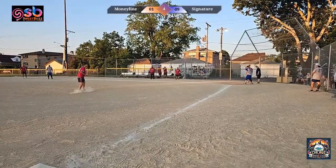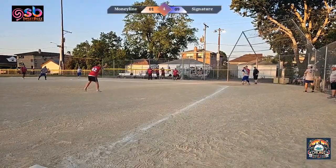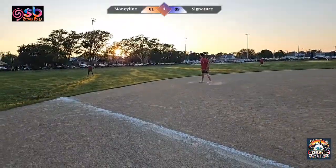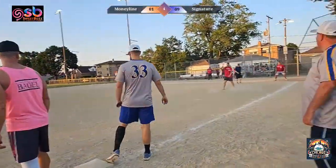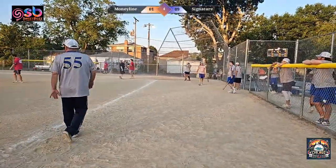10 feet there, Lane. He's close. And Davis dumps a hit in front of Fleming, and the bases are now loaded. Nobody out. And brings up Nick.